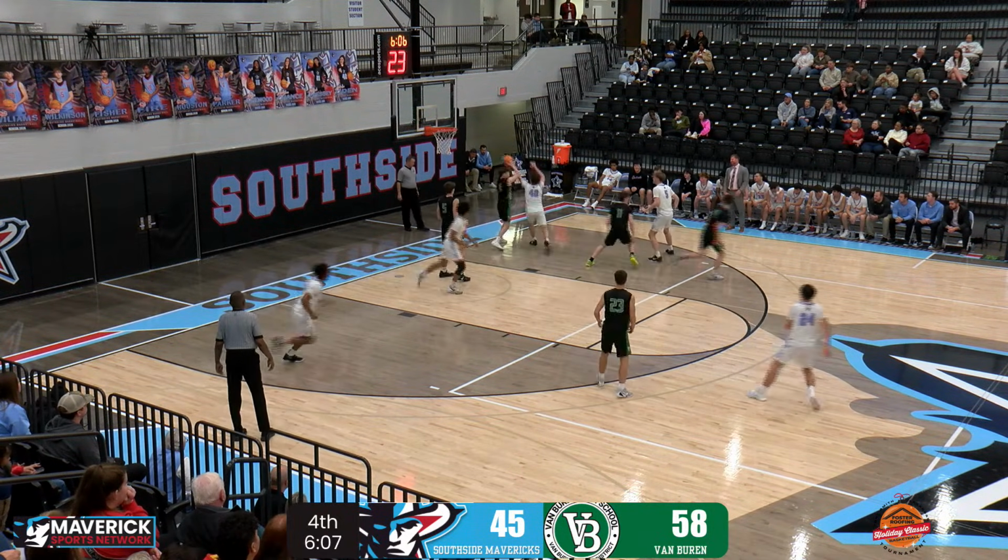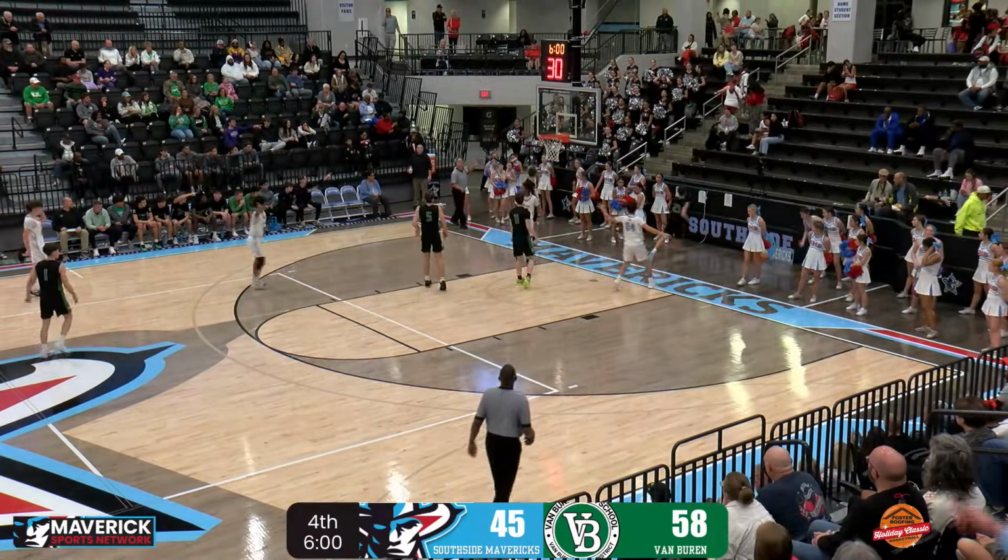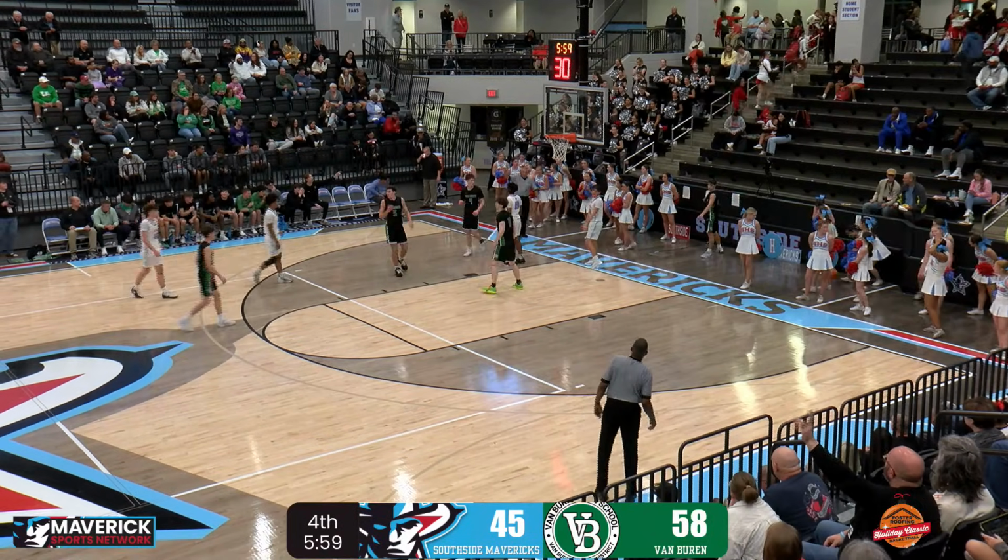Try to pass the ball inside. It's going to be taken away by Cassell. Cassell will push it into the front court. Tries to fire it down low. There's Mel Fire. Ball tipped out of bounds. Should go back to the Mavs.